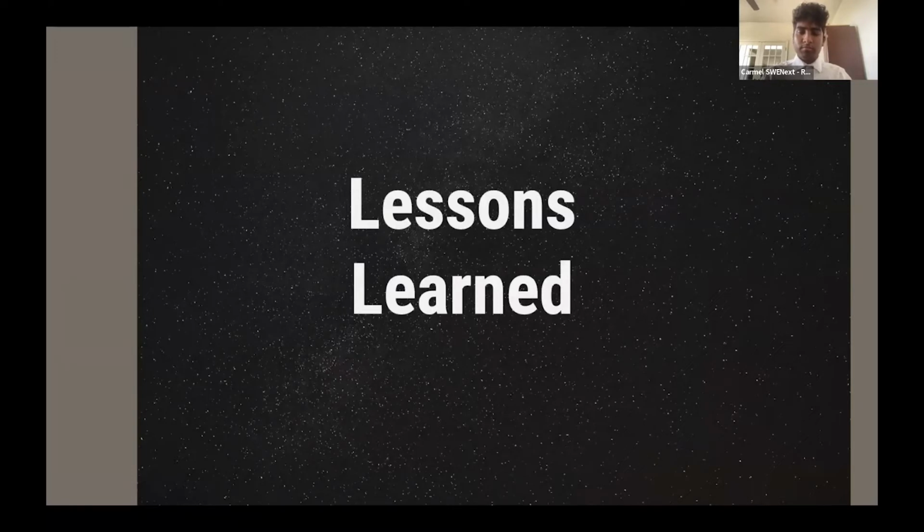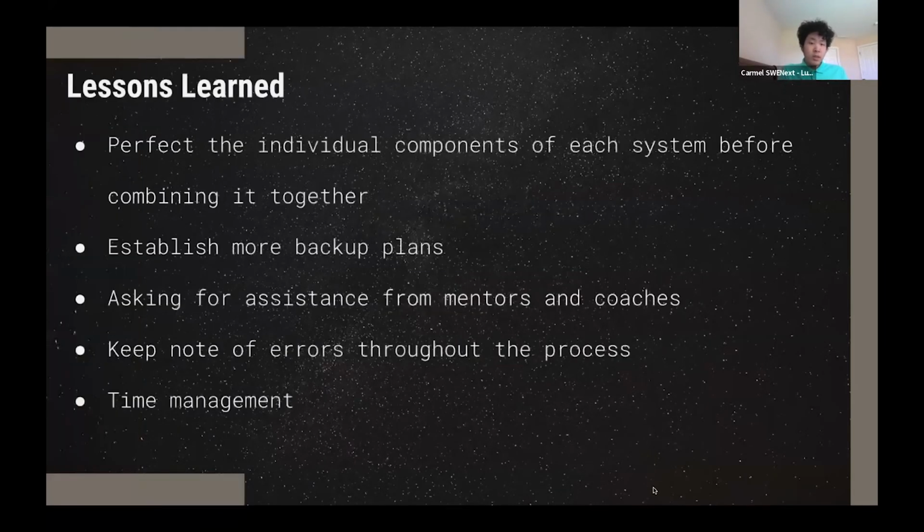this process. Yeah, so like Raghav said, there are many lessons that we learned throughout this whole CubeSat journey. And the first lesson that we really learned was that we must perfect each individual component for each of the systems before actually combining it all together. And this was really shown through an example of us working on the Bluetooth component, but the Bluetooth component as a whole didn't really work for the overall communication system.